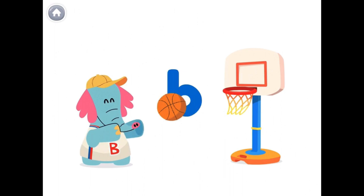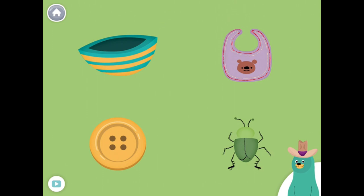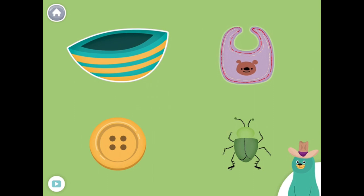The letter B makes the B sound, like in the word ball. B, B, ball! All of these things start with the B sound. Tap them all and listen to the B sound at the beginning. Ball, bib, button, bug. Good job!